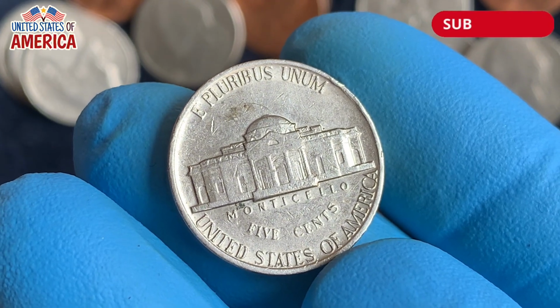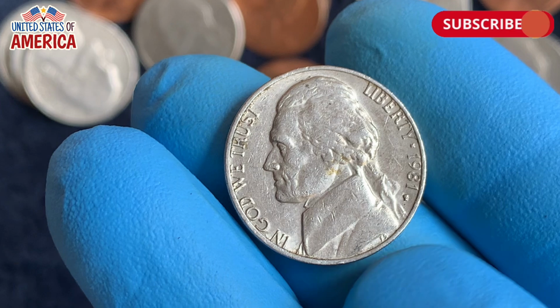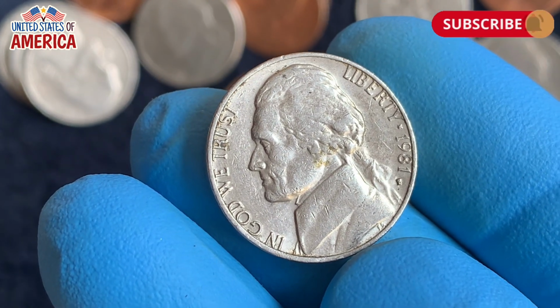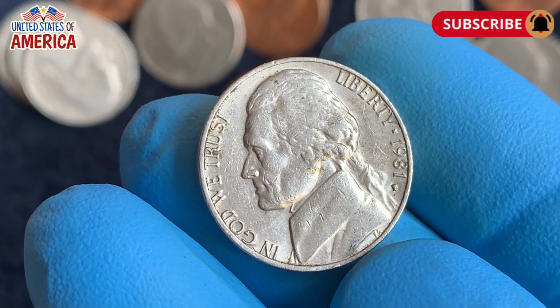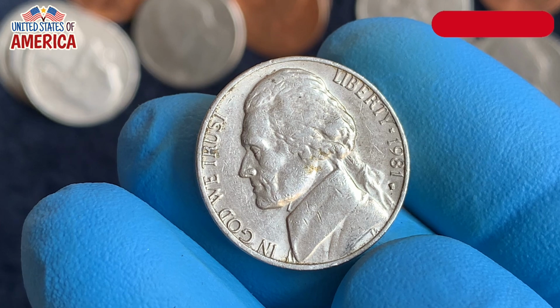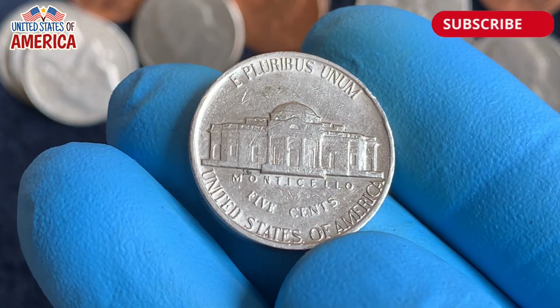These compounded errors are especially prized because they serve as a tangible reminder of the inherent imperfections in even the most precise manufacturing processes. The value attributed to such coins is not merely a function of their rarity, but also a testament to the intricate interplay between technology, human oversight, and the unpredictable nature of mass production.